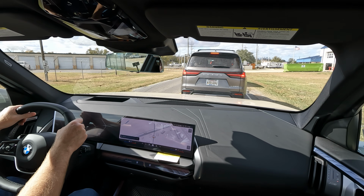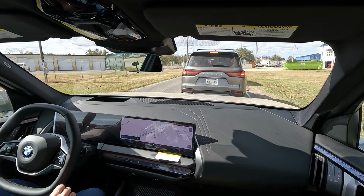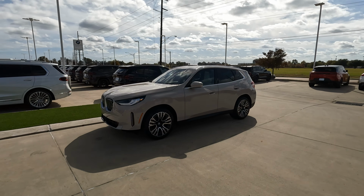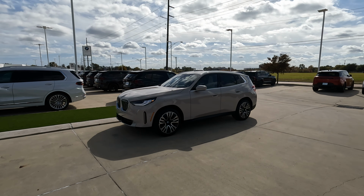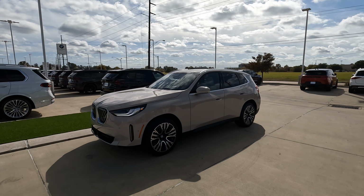But very much overall a very enjoyable vehicle to drive. It's going to get the job done for you if this is the size of SUV you're looking for. And there it is, the 2026 BMW X3 xDrive30, a compact luxury SUV that you should not overlook.